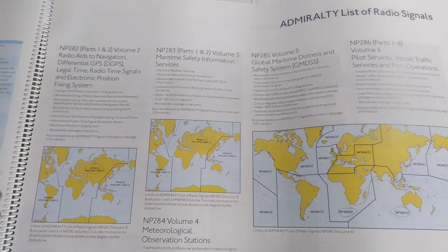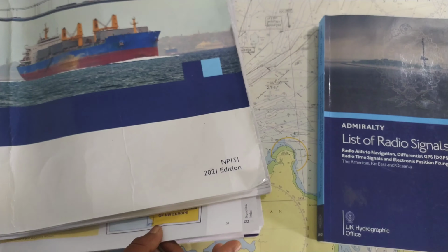So you just draw a line, and whichever areas you want to use, you can use. Now how to find which is the current edition of the publication? Again, the easiest way is to use the quarterly notice to mariners. This is the quarterly notice to mariners, week 39 of 2021. Under this, NP282, you can see in which week of which year it was published, its edition, the year of publication, and the list of the corrections that were applicable. Basically, this is the week number and this is the place where that correction applied. So this is how it is done.